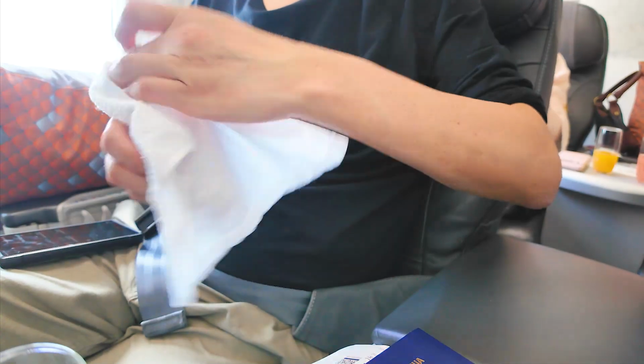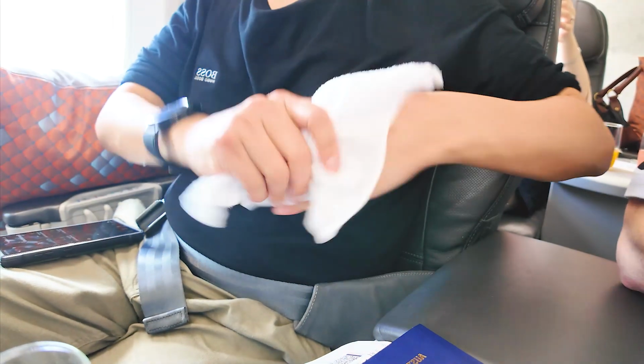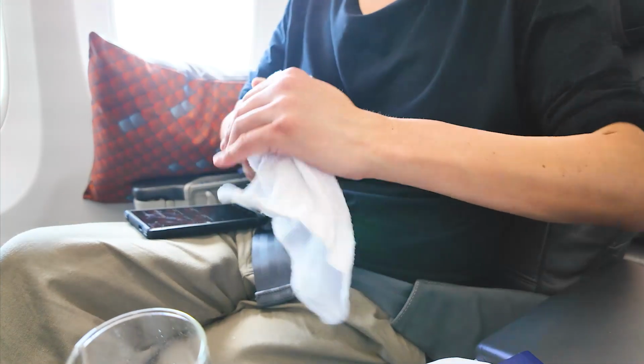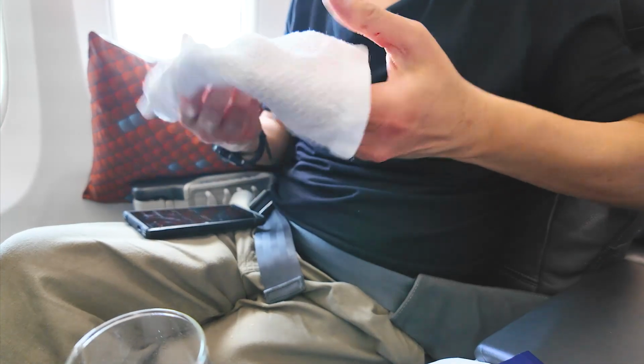Now, I'm most excited about this, but hot towels have returned to business class and economy. These towels come with Singapore Airlines' signature Batik Flora scent, which is created by a local artisanal perfume label, Scent by Six.